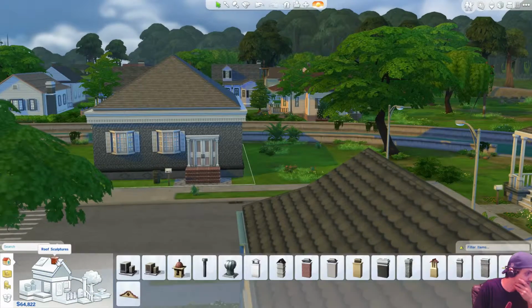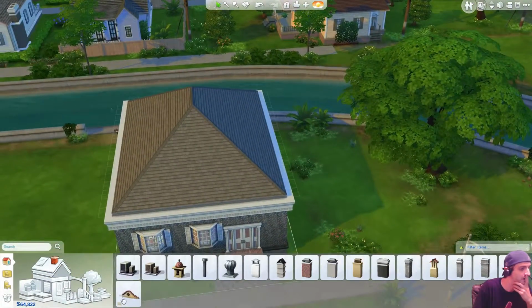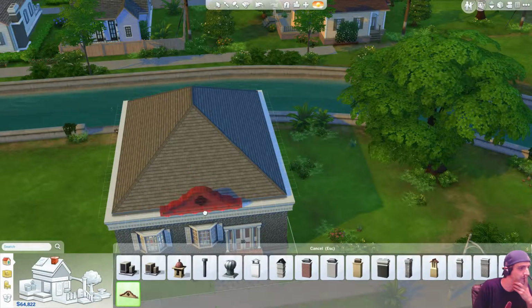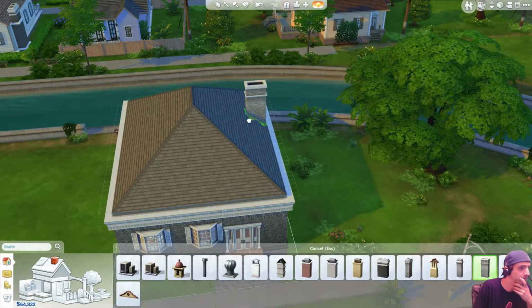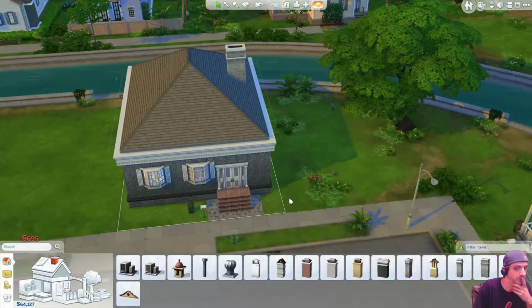Okay, a chimney. I need a chimney. I can stick this on my roof. Oh, yeah, I can. Oh, nice. No, I want this to stick out here. Not too bad.